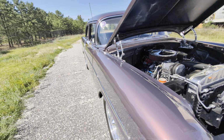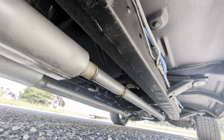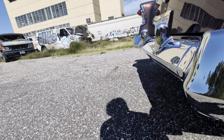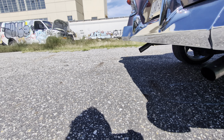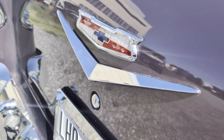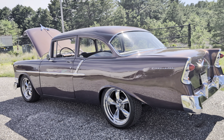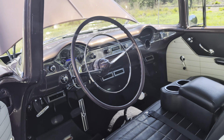Dual exhaust. Sounds like Flowmasters. Yep, Flowmasters. Yeah, under here. Exhaust is kind of tucked under there. Such a pretty car. Nice as it gets.